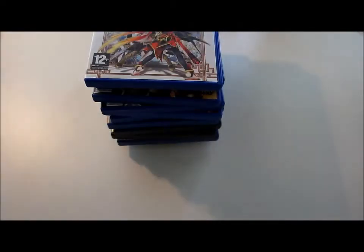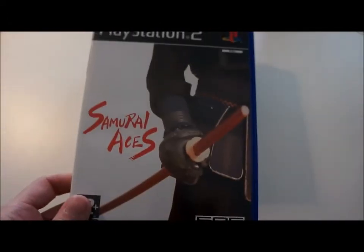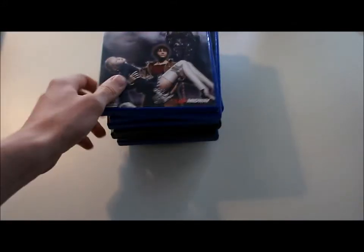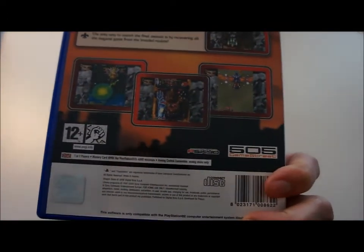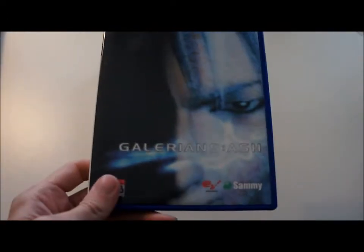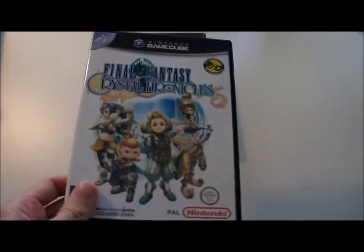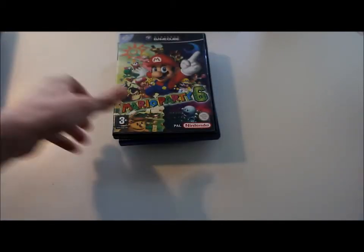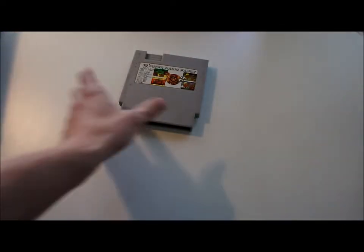Rogue Galaxy, Dark Cloud, all great RPGs by the way. Suikoden 5, Samurai Aces, nice 505 Game Street shoot 'em up. Shadow Hearts Covenant, Shadow Hearts, Dragon Blaze, which is also a shoot 'em up and also by 505 Game Street. Galarian's Ash, Homura, another 505 Game Street shoot 'em up. Final Fantasy Crystal Chronicles, Mario Party 6, Super Mario Sunshine, and then something really cool.